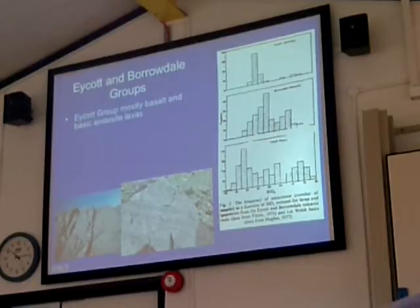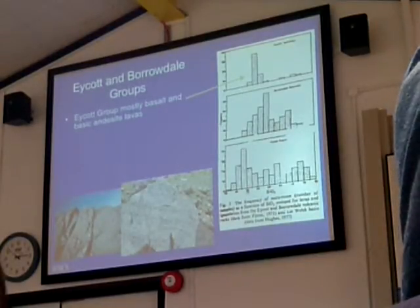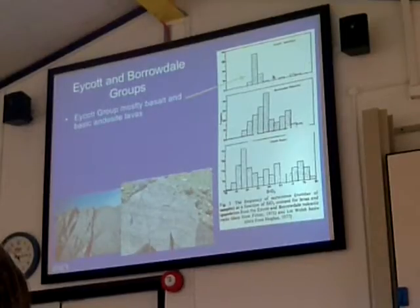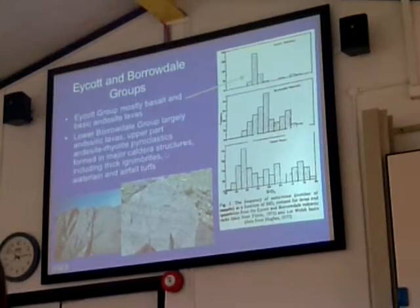The Eycott group to the north of the anticline is mostly basalts and basic andesites. So this is a histogram showing silica abundances within the volcanic rocks. Silica on the x-axis, and 60% silica is where my arrow is there, 50% is there, 70% over towards the right here. And you can see that the Eycott group are largely basalts and basaltic andesites with a very narrow range in silica contents. In contrast, the Borrowdale group is much more varied. The lower part is largely andesitic. The upper part ranges from andesite through to rhyolite and is dominated by pyroclastic rocks that form in large caldera structures that produce thick ignimbrites, as we saw in the field, and waterlain and airfall tuffs.